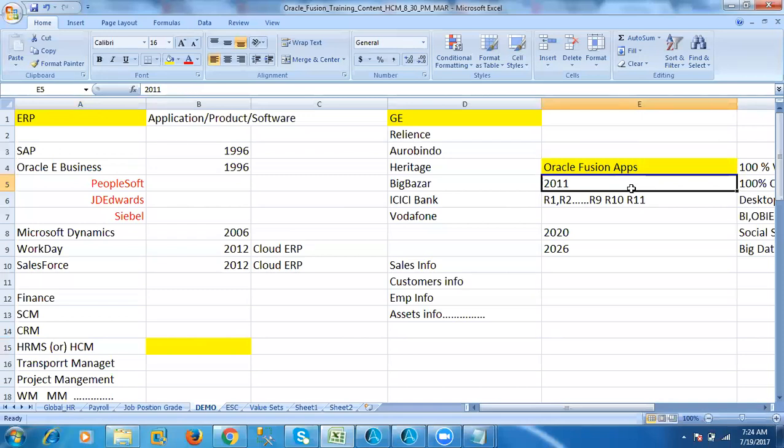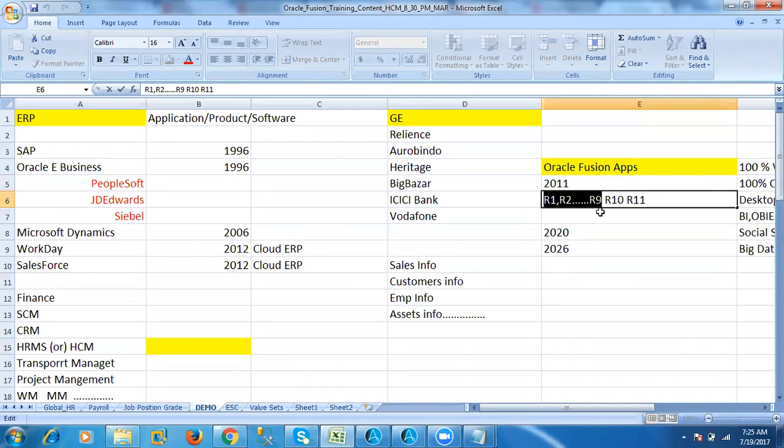2011. In 2011, they introduced this Fusion Applications, but in the initial releases, they didn't get good success from the application. It failed in the initial stage. And last year, when we talk about 2016, we got very good feedback from the clients for this version called Release 11. Release 12, now the latest version, Release 13. So now we are here.